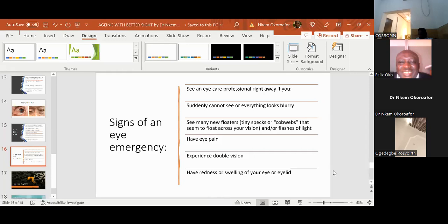Or if you suddenly see flashes of light, it could be a result of anything. It could be a retinal problem, it could be glaucoma, it could be anything. So if you have flashes of light, or sudden new floaters, just see an eye care professional. Of course, if you have eye pain, because different eye pains might mean different things, don't just think that it's just pain and it will go away. Some of them may not go away. They may be the beginning of very serious problems. You should see an eye care professional.